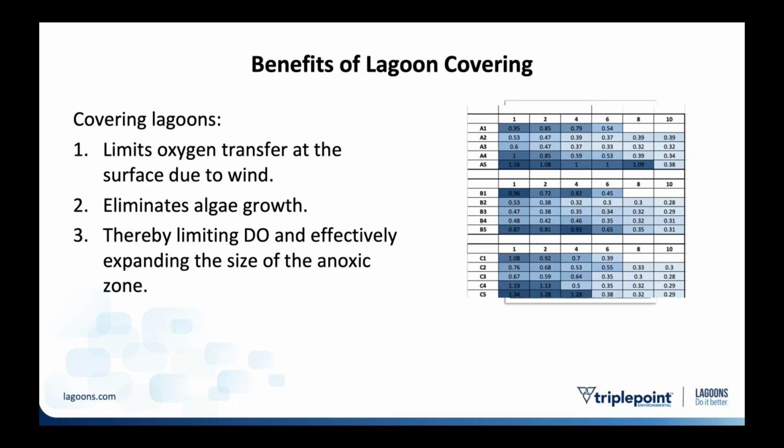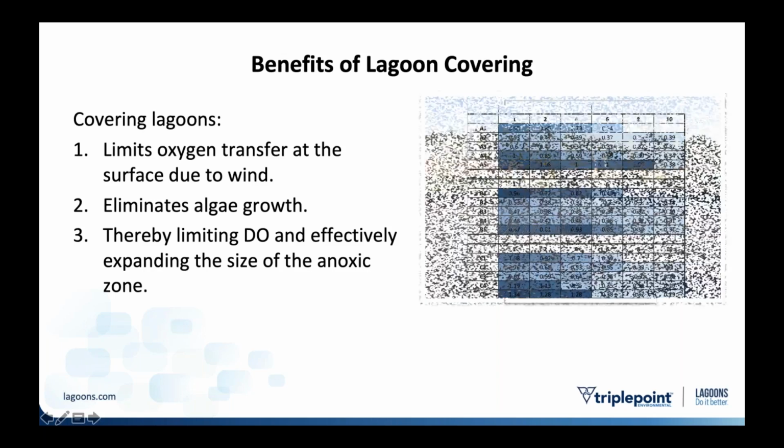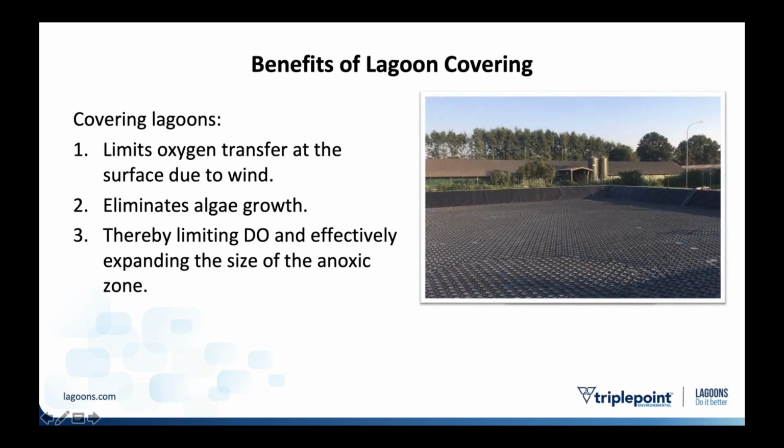And so if you look at this DO profile, this is what I showed you earlier, these B5, C5, A5, right, these are all within the first 2 feet of the water column, and you can see they're all up in the 1 milligram per liter dissolved oxygen range, which is fairly typical of what we see with lagoons. Especially in stagnant, non-mixed lagoons, you're going to get higher DO at the top, lower DO at the bottom, right? And so you can actually cover it.